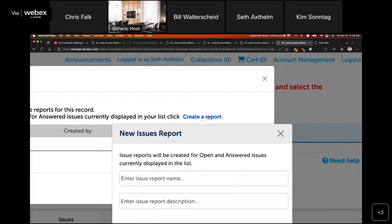It says create report. What this functionality does is, instead of downloading all the documents that you uploaded with associated markups related to the comments, this issues report allows us to generate on demand a marked up set of just the individual plan sheets and pages from any supporting documents that an issue was opened against, right? So it's a consolidated report of just the items that we have to review as it relates to each of the issues. So this is an on-demand report.